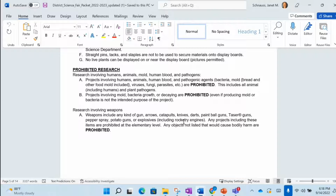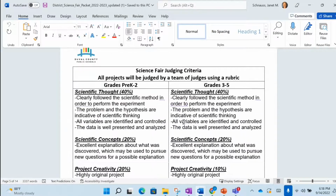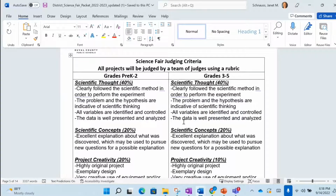Of course, no weapons of any type. That would be no guns, no arrows, catapults, knives, darts, paintball guns, no pepper spray, potato guns, explosives. So we don't allow any of those, again, just because they can be dangerous. They are more risky. As we go through the project, so in our elementary science fair project guide, we do have a page that talks about judging. So what we're looking for, what the judges are looking for. Look at that because that will help you understand where to kind of guide your project, what we're looking for.